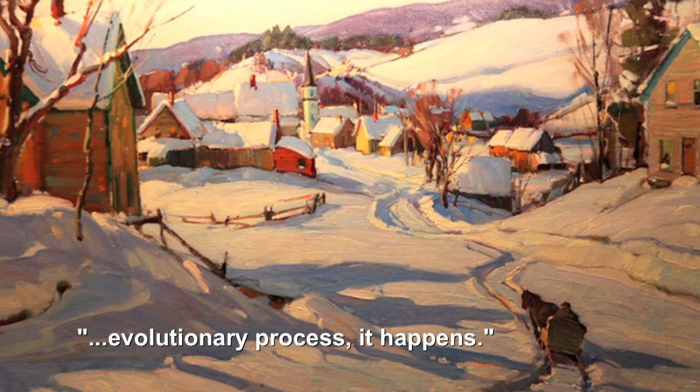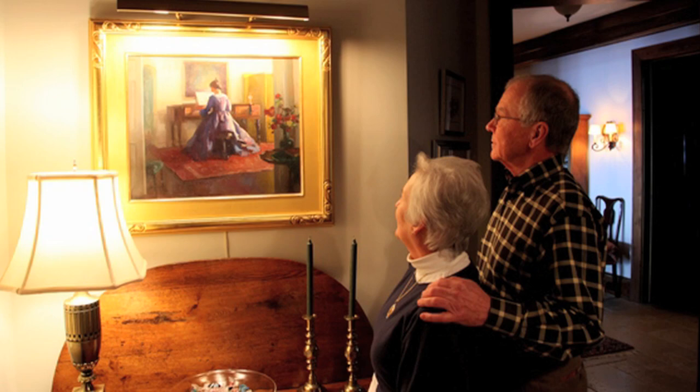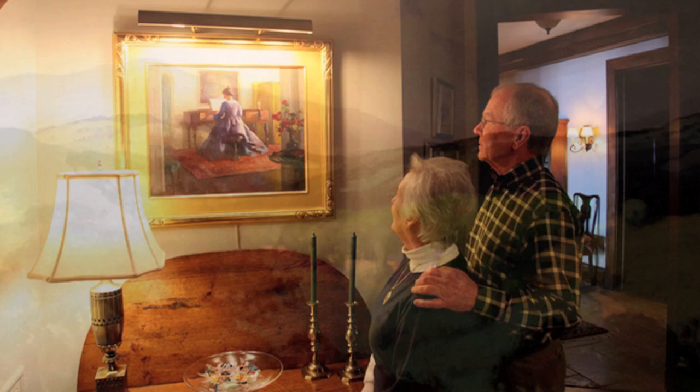I don't think anybody ever starts out to be a collector. It just sort of is an evolutionary process. It happens. When I look at a painting, I look for the depth, something that pulls me into the piece. The fun part about collecting also is the hunt and the chase.